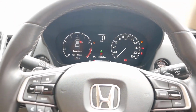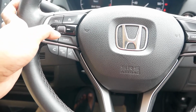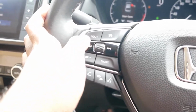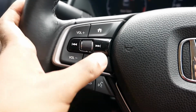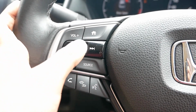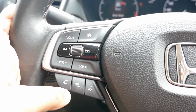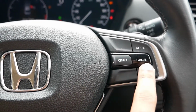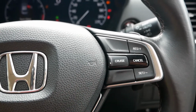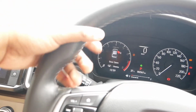And coming to the steering, this steering is a tilt and telescopic adjustable steering. And you have controls on either side of the steering wheel. So on the left side you have the controls for the infotainment. So you can increase or decrease the volume, change the tracks. And underneath you have the controls for the phone and the voice inputs. And on the right side of the steering wheel you have the buttons for the cruise control. So you can see the set, reset, cruise and cancel buttons. And the steering is leather wrapped.